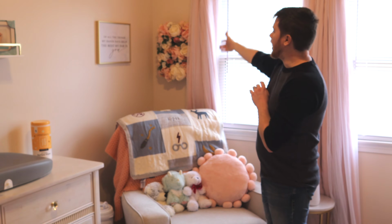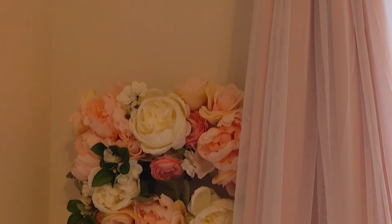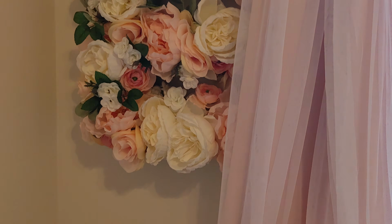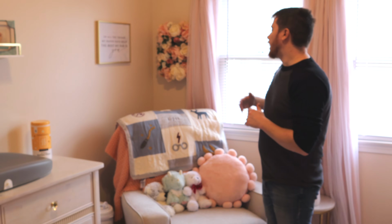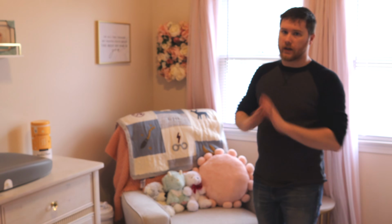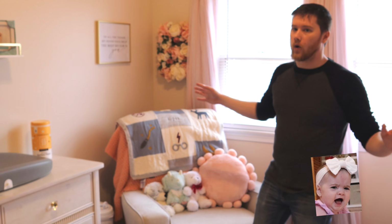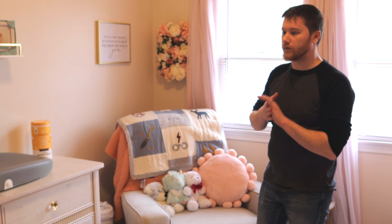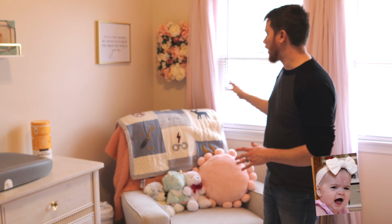Next to that, we have actually an E that my wife made with some fake flowers, designed to be an E. So shout out to my wife, because she does the design for basically the whole house, but especially the nursery. It was her pride and joy of designing it. So shout out to her.